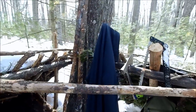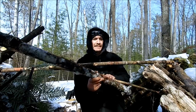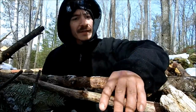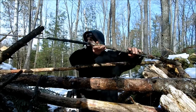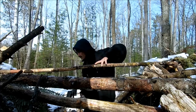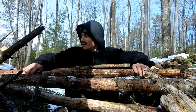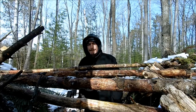Get all my junk out of the way first. Got everything cut down here. Just gonna start laying them in. This one more in the back. See if we can get a little more out of this one. Something like this. That works. We'll just load it up with pine boughs. Looking good.